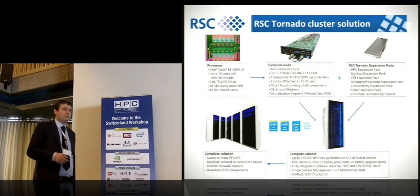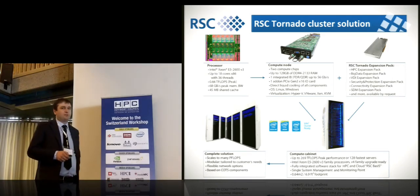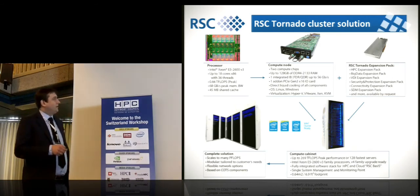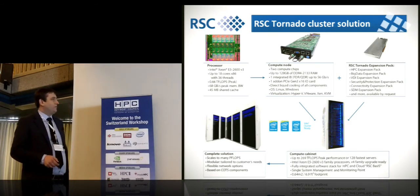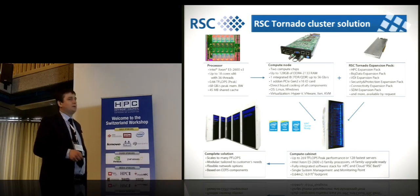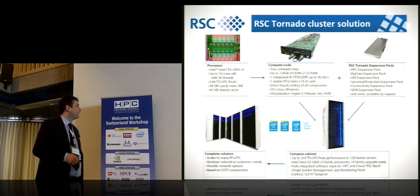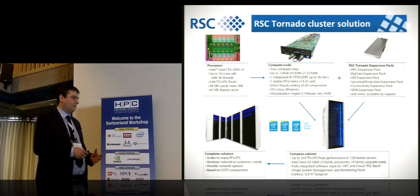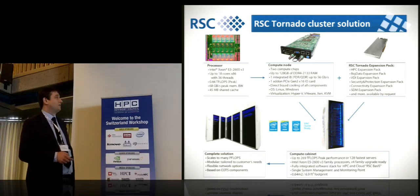We may play with different processors, different memory configurations. The node, the server itself, can be augmented with the expansion pack. I will speak about it on the next slide. Then they are combined in one rack, and then racks are assembled into the system. One compute cabinet can hold up to 128 homogeneous nodes without coprocessors or expansion packs, or up to 72 nodes augmented with coprocessors or other expansions. So the solution is flexible. We can combine them in one solution to fit the customer needs, as we have done, for example, in the Polytechnic University project.